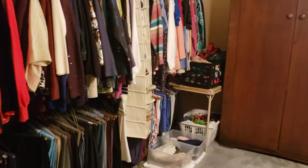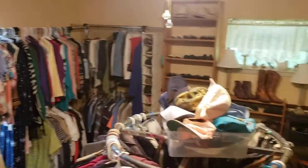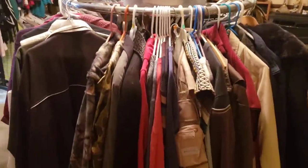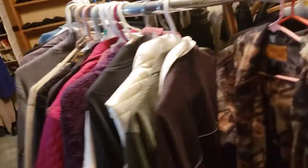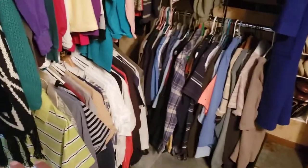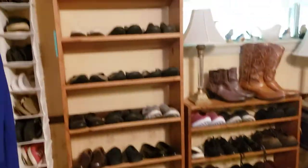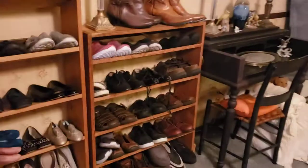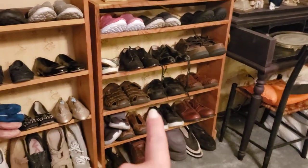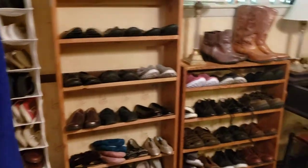But this is all clothes. Another armoire, more clothes. Most of the clothes in the middle are coats and whatnot, but not necessarily. Our men's section is there, there, and there. Mostly women's clothes, of course. Tons of cool shoes. Men's shoes are these last four shelves. The rest is all women's shoes.